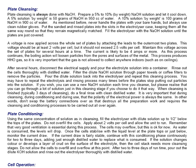Once the cells stabilize with the liquid level at the plate tops or just below, monitor the current draw. If the current draw is fairly stable, continue with this conditioning phase continuously for 2 or 3 days, adding just enough distilled water to replace what is consumed in the process. If the solution changes color or develops a layer of crud on the surface of the electrolyte, then the cell stack needs more cleansing. Do not allow the cells to overfill and overflow at this point.